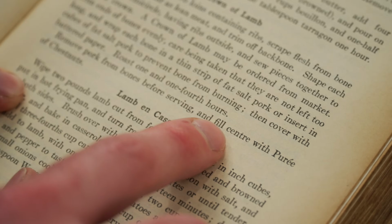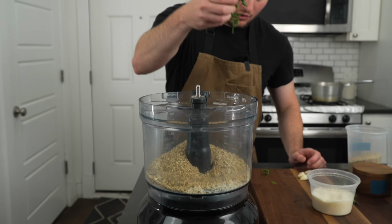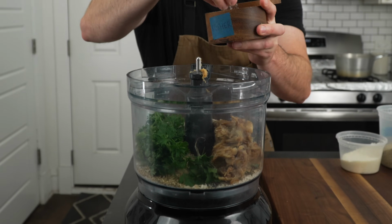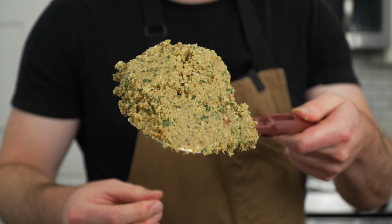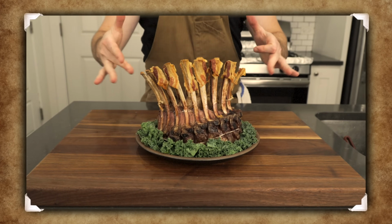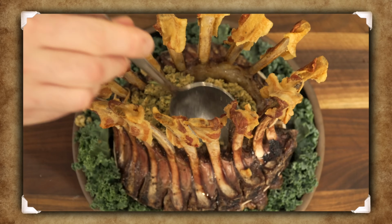So at the end of this recipe for the crown of lamb, it says, fill the center with a puree of chestnuts. The issue is chestnuts don't exist right now, right? It's September, we got a couple of months before that. I can't find them anywhere. So instead, we're gonna make a little stuffing situation with random things that I have in my fridge and that I found in my pantry, so yeah. Remove lamb bones before serving and fill the center with puree of chestnuts.